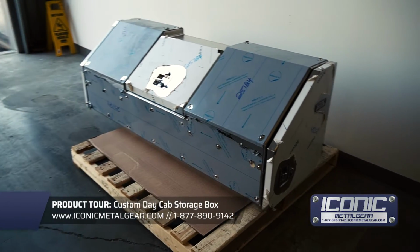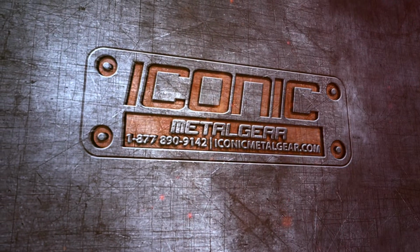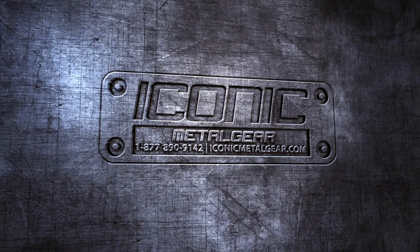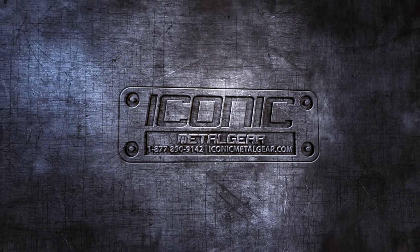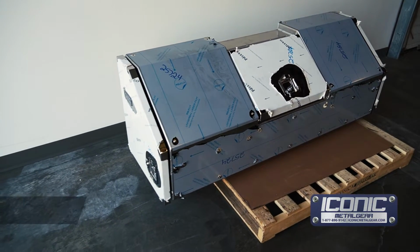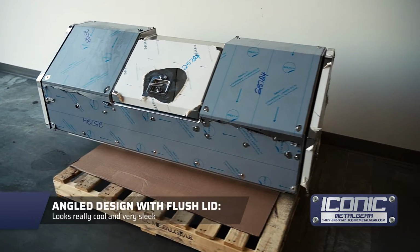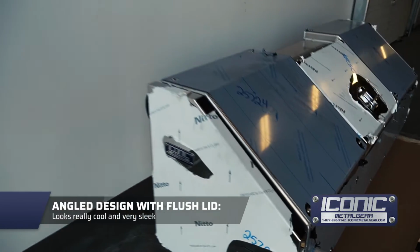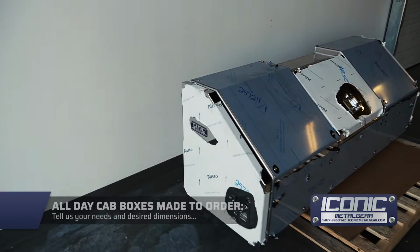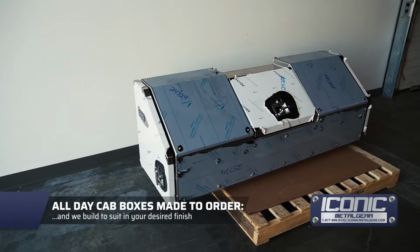These go behind the cab of the trucks below the window. Give you some storage you can get at from the ground, and they're angled so they look really cool. The top lid is flush with the rest of the box. Customers spec out their own size, and we build it to that with whatever finish they're after.